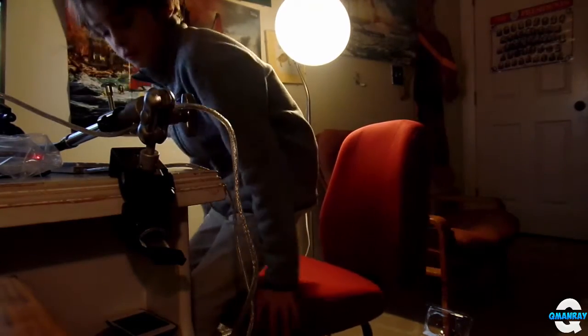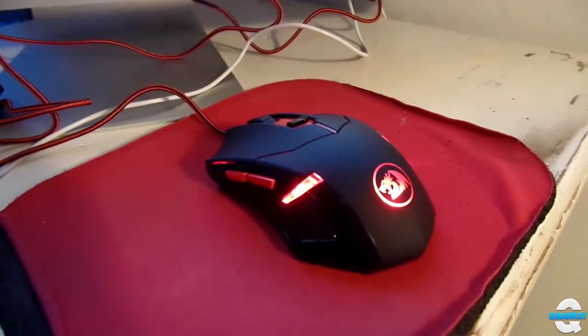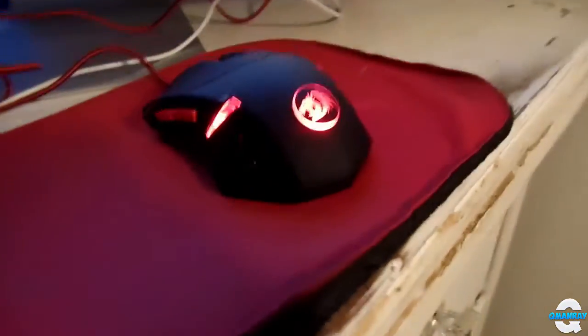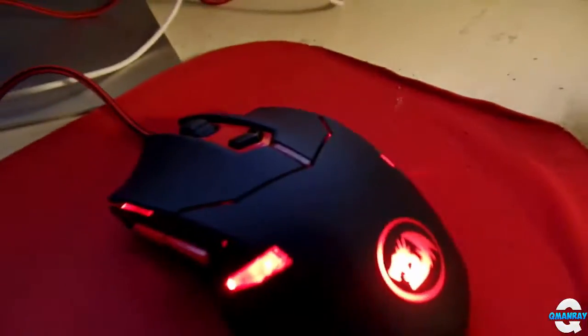So now I'm gonna grab my vlogging camera and show you guys this awesome mouse. Look at that. Let's focus here, maybe, camera. Can we focus? No, don't take a picture. What are you doing? Focus. All right, this camera isn't the best quality, but I love this mouse so much.